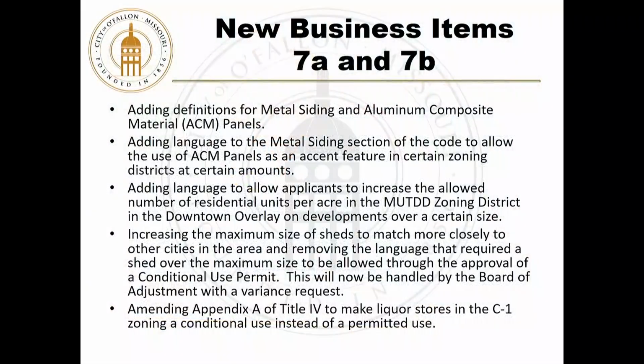Like the last presenter just said, we are proposing to add definitions for metal siding and aluminum composite material, ACM panels, to provide a distinction between the two, and add language to the metal siding section of the code to allow the use of the ACM panels as an accent feature in certain zoning districts at certain amounts. So that is regarding metal siding. Next, in the downtown overlay, we're proposing to add language to allow applicants to increase the allowed number of residential units per acre. That's only in the mixed-use zoning district in the downtown overlay on developments over a certain size.